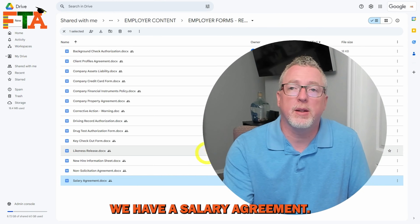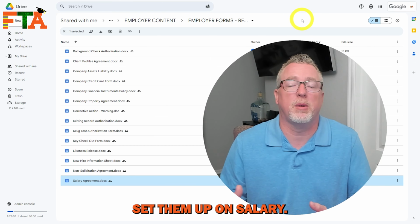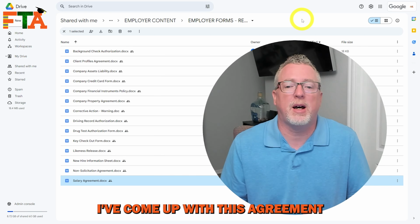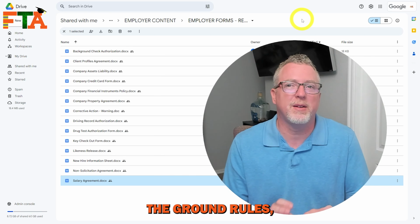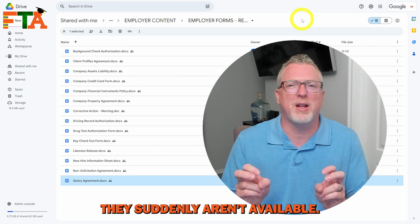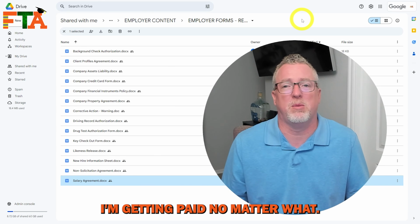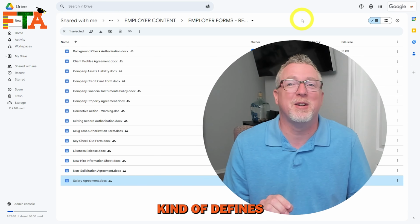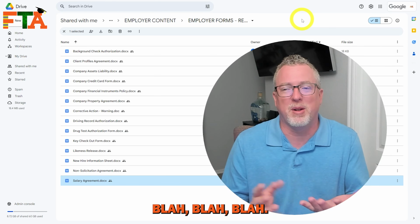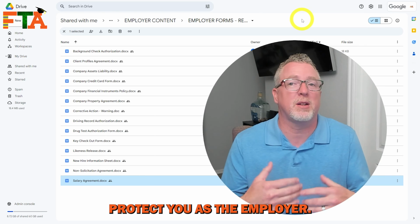Lastly, we have a salary agreement. Some of you may be paying your employees hourly. Some of you may actually set them up on salary. Hourly employees are pretty straightforward. If you're paying somebody by salary, I've come up with this agreement to kind of define the ground rules, because you get some guys, when you put them on salary, they suddenly aren't available, or there's little issues that arise because, hey, I'm getting paid no matter what, so I don't care. This agreement kind of defines some of the rules and says you will be available during these times, you will do this, and so on. All of this is designed to set clear expectations on the front end and protect you as the employer.